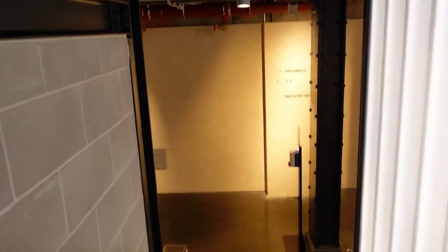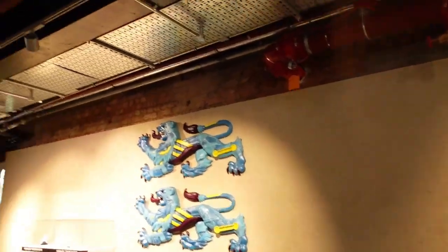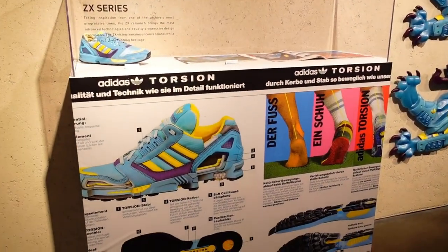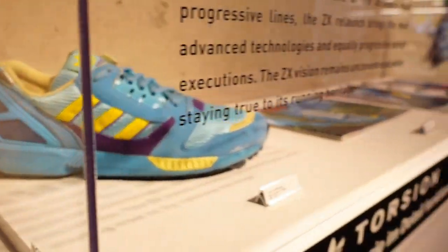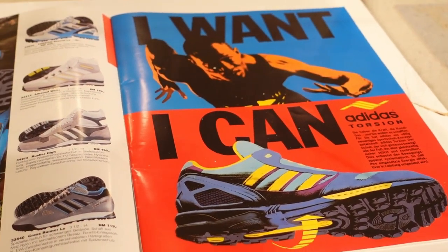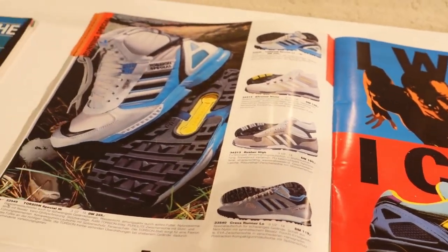We are inside of the Adidas store, the flagship store in London, and we're gonna go to the bottom floor first, which has a bunch of really cool stuff, including some art displays. They have like a sort of deconstructed ZX8000 shoe. So here's a look at the actual sneaker, and then they had some really cool vintage advertising magazine pieces in the cabinet, which was really, really cool to see.